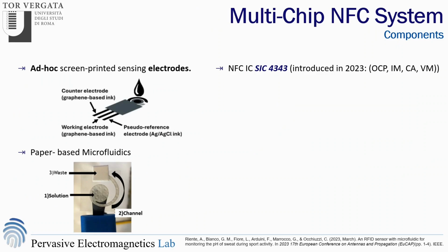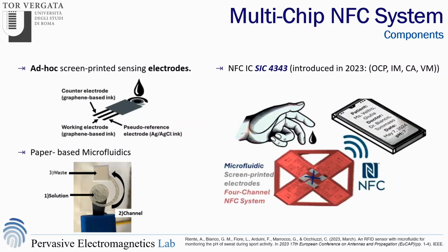The components of the system are these ones. They have been already published in other papers, so we can have an ad hoc screen-printed sensing electrode, 4 electrodes. So a classic one with a working electrode, a counter electrode, and a pseudo-reference electrode. Then we will modify what we already studied about a paper-based microfluidics, so with a drop place, a channel and a waste place. And then we will use this IC, that is the SIC 4343, I don't remember the name of the manufacturer, I will give it to you at the end, that is an IC that allows us to perform different electrochemical measurements. And our final goal is to create an object more or less like this.